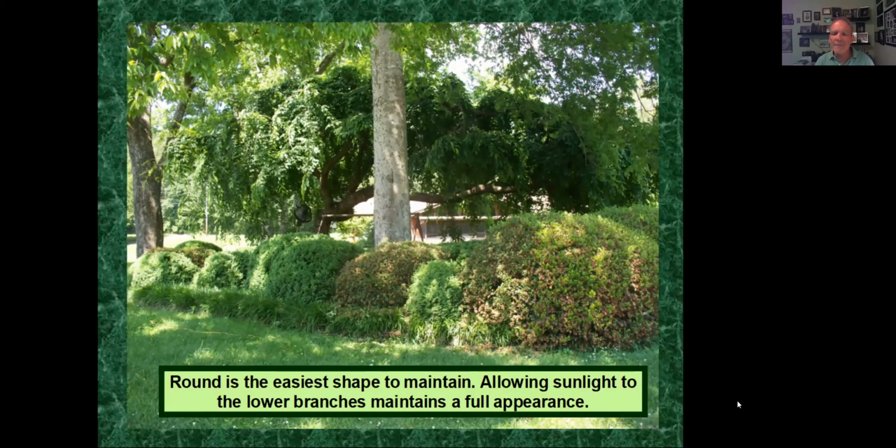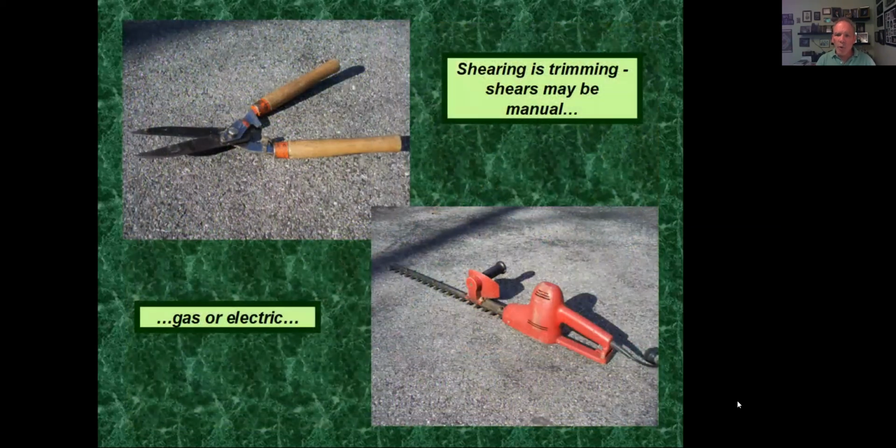You always want to keep that round shape, or at least wider at the bottom, when hedge clipping or shearing, so you keep the plant green top to bottom and don't get leggy. You want the sunlight to get to the bottom, so you keep them green top to bottom. I'll show you a little bit more of that later on.